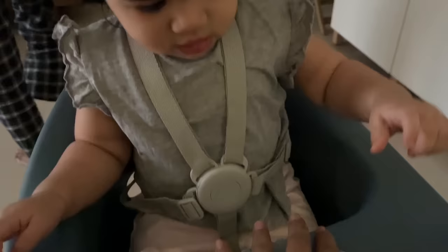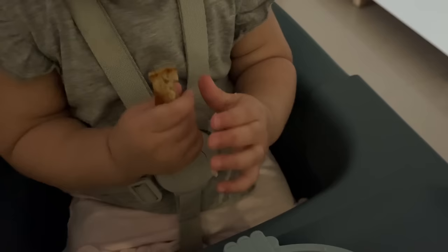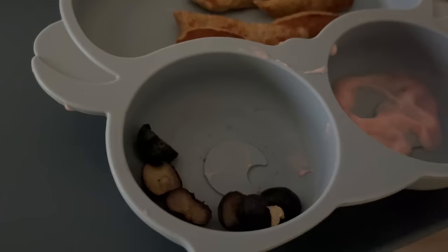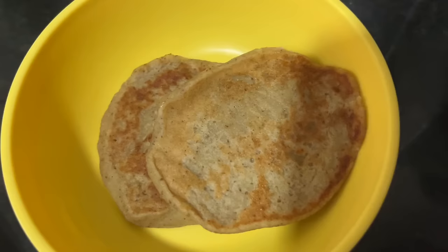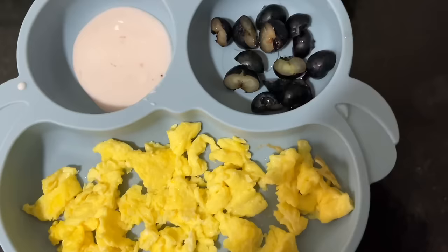Look at it. Don't drop. Likes dipping in the yogurt. Take hold. Hold, Mama. Pancake. You can't. Abby, love you. She had two pancakes. This I will keep for the evening. And sometimes we give white scrambled egg. Sometimes blueberries, sometimes grapes. Sometimes scrambled egg with the yolk.